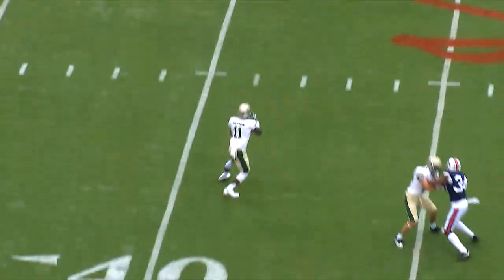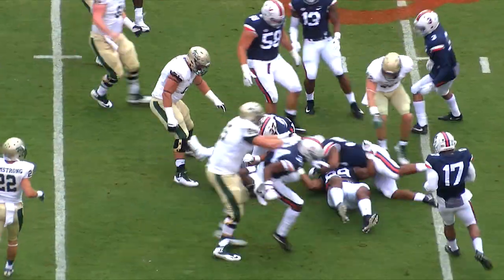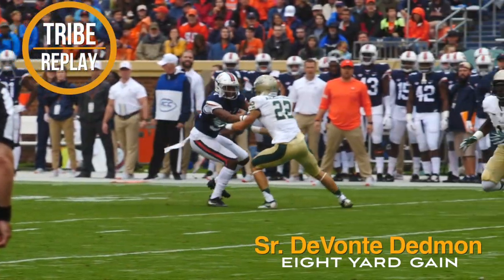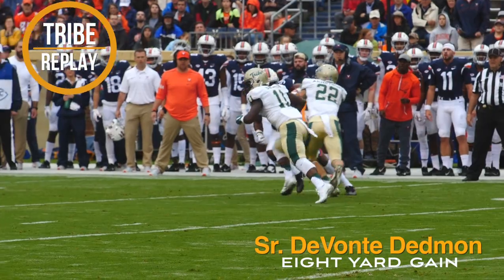To flare it out right side, complete. Good blocking downfield. Devontae Dedmon cuts up at the 50-yard line into UVA territory, down to the 48-yard line. That's an 8-yard pass play to Devontae Dedmon, the senior out of War Hill High School in Williamsburg.